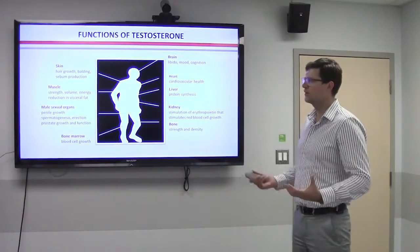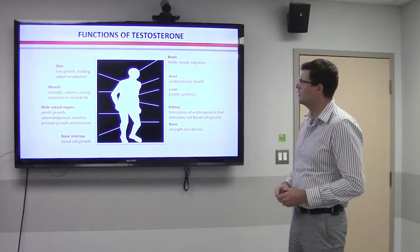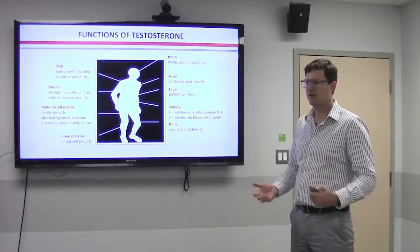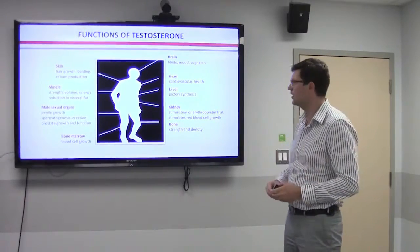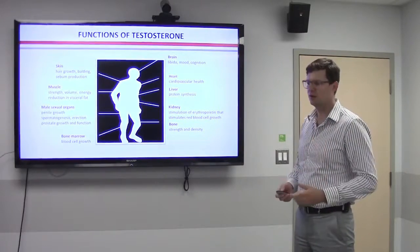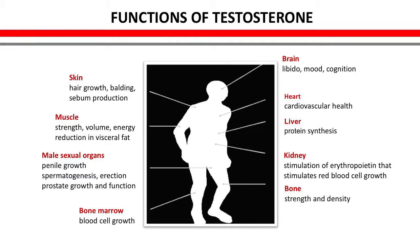So when we talk about testosterone as a hormone, it is responsible for many functions in a person's body. So when patients ask me, can I switch from one injection to another and maybe my side effects will go away? Unfortunately, the majority of the side effects that patients experience are not due to the injection itself, but rather to the low levels of testosterone. So testosterone is responsible for maintaining skin health, muscle growth, libido, erectile function, bone strength, and other functions in the body.